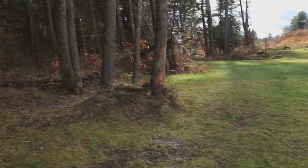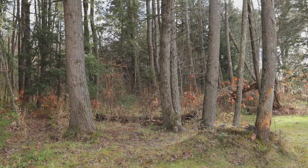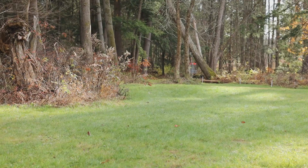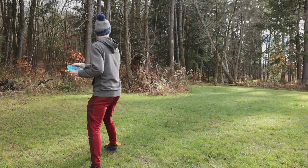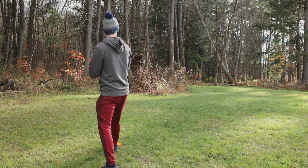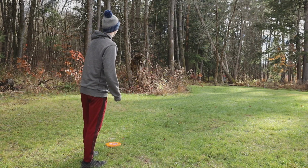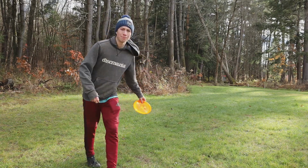So my disc hit one of these trees here. I'm not exactly sure which one. It's just going to be a little hyzer from in there. It's a little bit better this time of year because stuff isn't as grown in, but still it's nice to be in the middle of the fairway instead. You can see the basket right there. You see the stakes, the little OB patch I was talking about. Just a park job.